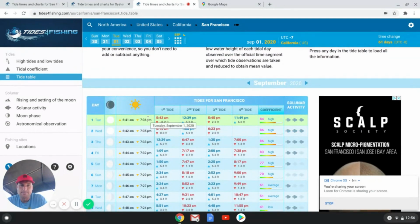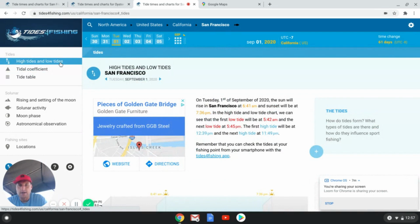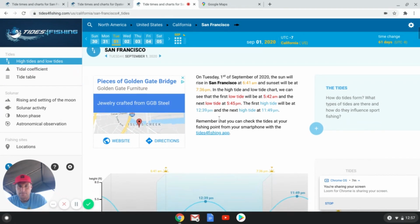Typically, a full moon is going to increase your tidal coefficient, and that's going to mean a lot of water movement. So when I see that, I feel like that may not be the best day to go out for halibut. I'm not saying don't fish that day and that you're not going to catch fish. I'm just saying that in particular, that day could be a little bit more challenging.